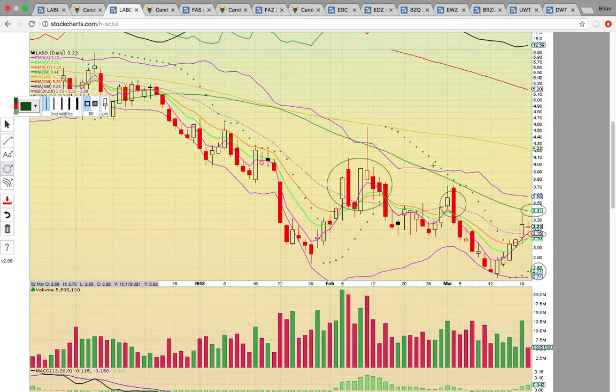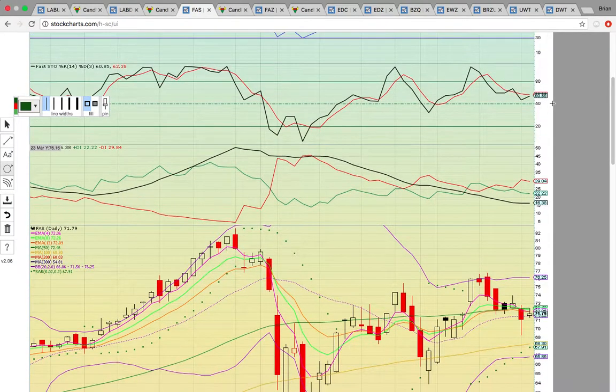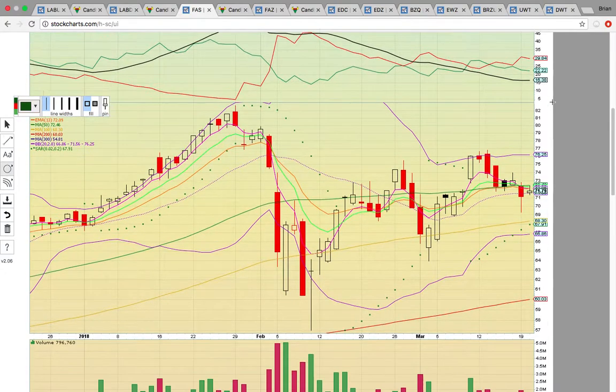Because tomorrow is the FOMC meeting, I'm showing you both ETFs so you can play either direction depending on which way the market breaks out. The market is likely going to either break out tomorrow or break down. One of the two is likely to happen. That's the way it's setting up on all the charts, and the charts are coming to a flex point.